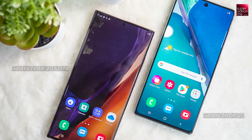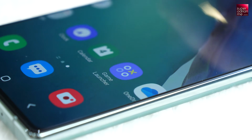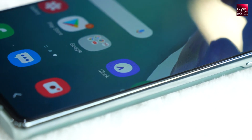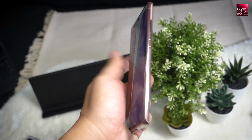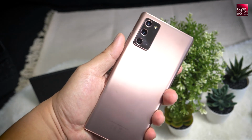And remember, I said that the Note 20 and Note 20 Ultra have some differences. The Note 20 actually comes with a flat screen display with Full HD resolution. So this flat display will be more suitable for new Samsung users who are not used to Samsung's signature curved display. And for gamers, the flat screen will be easier to hold and control when gaming too.